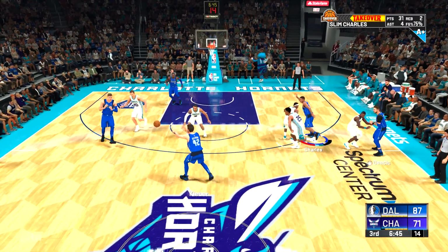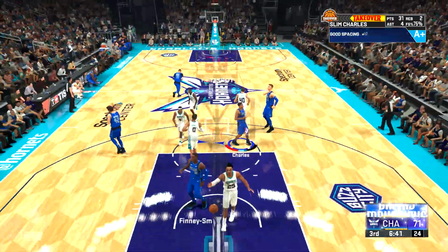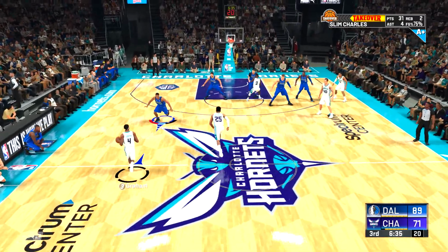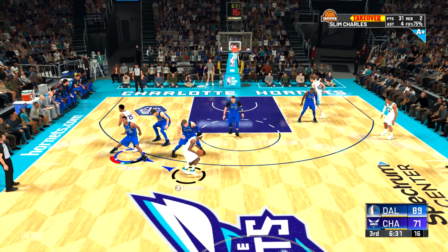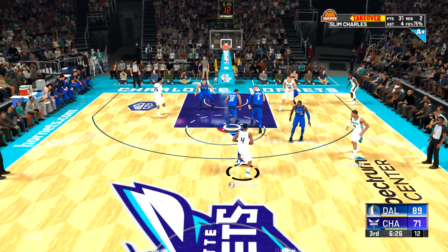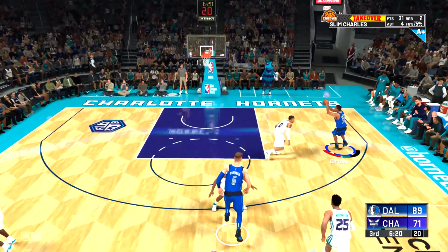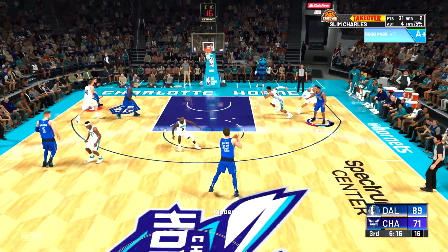Back to Kleber. Dallas moving it around. Here's Finney-Smith. Oh, and there's the one-handed jam. Well, overall, they're the team getting the better looks here in this second half. And I think what's happening is they're getting their shots within the flow of their offense, and you can clearly see the difference. Here's Graham. No good on the triple. Just a solid performance on the interior. The rebounding has been off the charts.